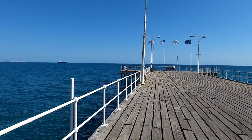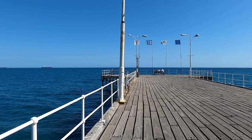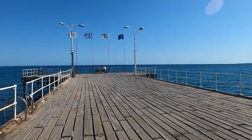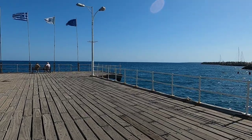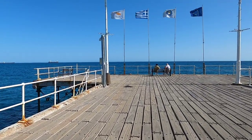Now, I wonder if it extended out or this was it. Let's go and have a look. You can see the new marina and the new marina wall just on the right. Let's have a look, shall we?